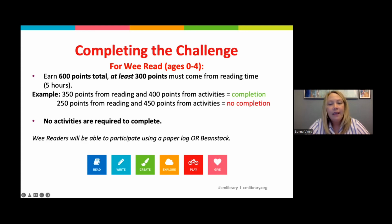Now, one thing that is different about the little kids is that if they want to participate using a paper log, they have that option this year, and you just go to your local branch to pick that up.